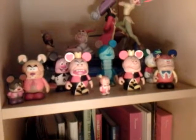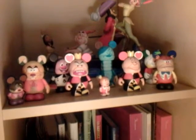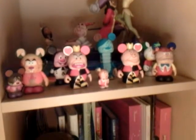Now, I don't know if you can. Wait just a sec. There you go. Now you can see battle. I don't know how to spell this out. As you can see, I've got Alice in Wonderland, Vinylmations, plus this is a pin.